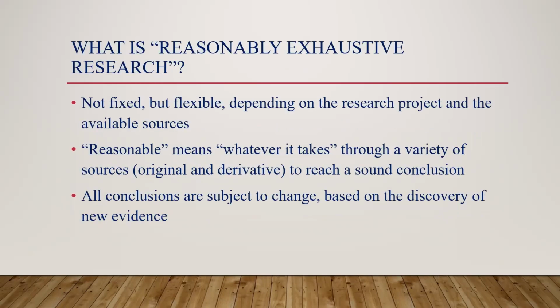So what is reasonably exhaustive research? That was the first plank of this. And what does it mean? Reasonable and exhaustive seem to be really subjective terms, and they are. First, it is not a fixed concept, but it's flexible depending on the type of research being done and the availability of resources that address the question.